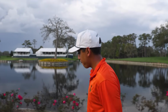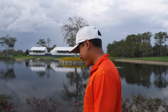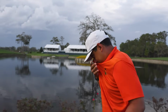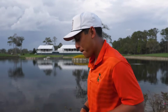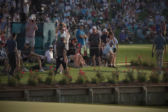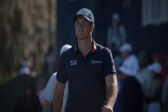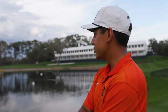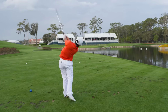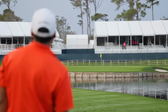First time being here. How many times have you watched this walk on TV? A couple times. It's human nature. You just can't help yourself when you're walking up to the green at 16. I'm willing to do whatever it takes because this is the dream right here. To be in this environment and this course, and I'm grateful to be here.